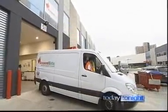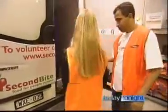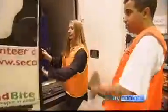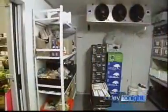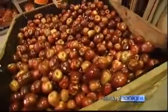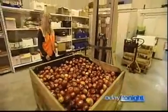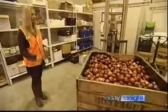Katie Barfield runs Second Bite, a service collecting unwanted and surplus fresh food, delivering it to 160 welfare agencies to be made into meals. For instance, the apples you can see, we get bins of those every week. That's from Montague Fresh. Fabulous, fabulous suppliers that give us food that is not acceptable to the major retailers, so it would otherwise go to waste.